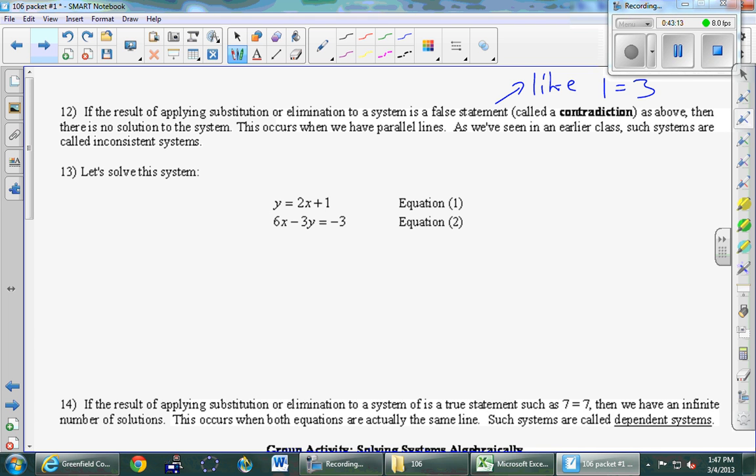So if you get a false statement like 1 equals 3, that's the moment to say, okay, this has no solutions. It's inconsistent. Let's take a look at 13. Again, for 13, my gut reaction is substitution because one letter is by itself. So instead of this y in the second equation, you're going to put 2x plus 1. So let's do that. 6x minus 3 somethings equals negative 3. Instead of y, what do we put? 2x plus 1. What else do we put? Parentheses. There we go. Solve that equation for x.